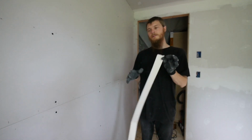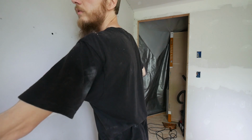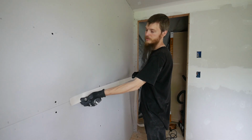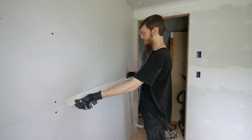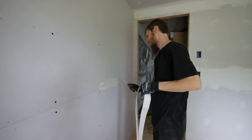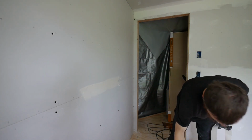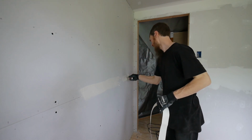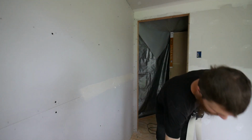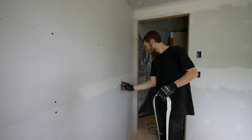When you're ripping your paper, you don't have to go the full width. If it's easier for you to work in small sections, you could literally do 3 or 4 feet at a time even if you had to. Just butt them up to it. You could even overlap them if you wanted, but just butt them up. A little crack isn't going to make a difference as long as it's mostly covered. When you first open a bucket of compound, there's a lot of air bubbles in it, and it helps to mix it before you start working with it.